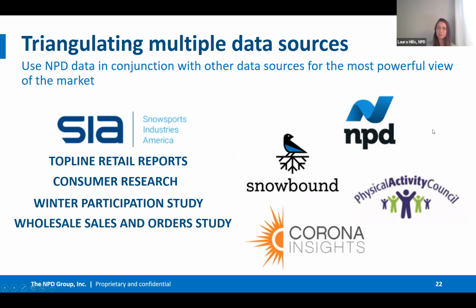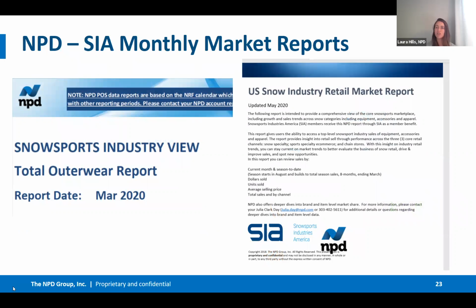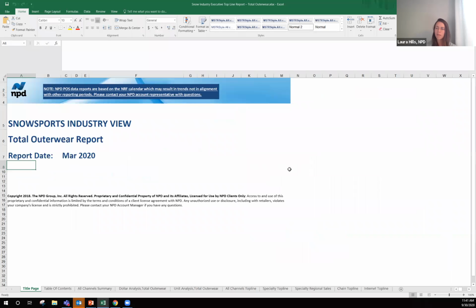Okay, so the specific reports that you have access to as an apparel person and an SIA member are twofold. So the first is a top line industry view. It's called a total outerwear report. I'm gonna switch to that and show you what that looks like now.